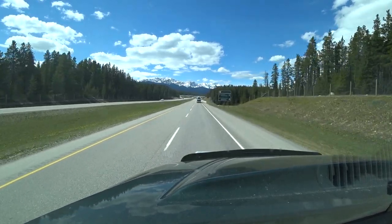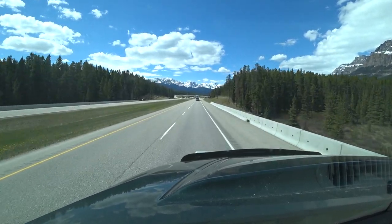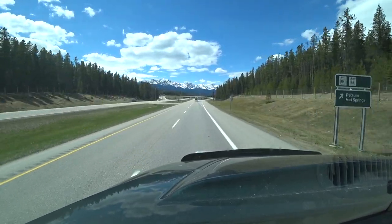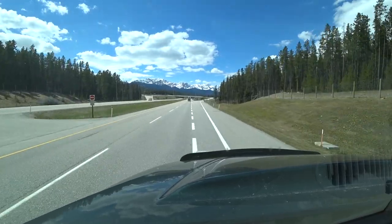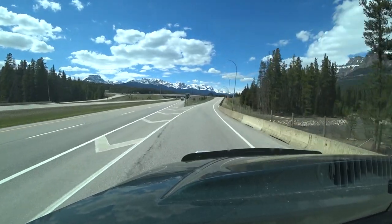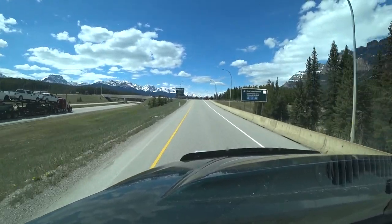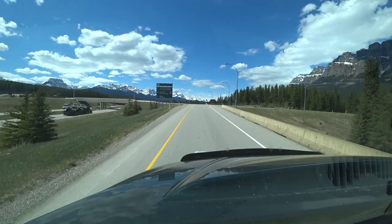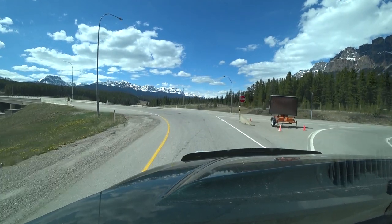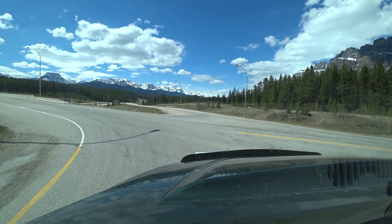Highway 93, yes. Exit 50 on the right to Highway 93 South. In 300 meters, turn left on Highway 1A. Turn left on Highway 1A. Clear.